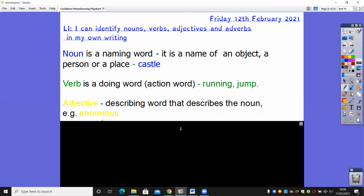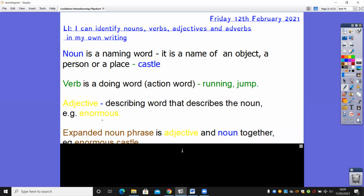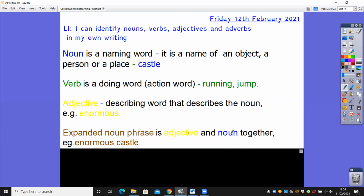Now, children, I know that many of you know this. What is the name of a phrase where we have the adjective describing the noun? Very good, an expanded noun phrase. Well done. So when we have an adjective and noun together, the adjective describes the noun, we get an expanded noun phrase, just as my adjective enormous describing the noun castle. Enormous castle. Together they form an expanded noun phrase. You are doing really, really well, children.